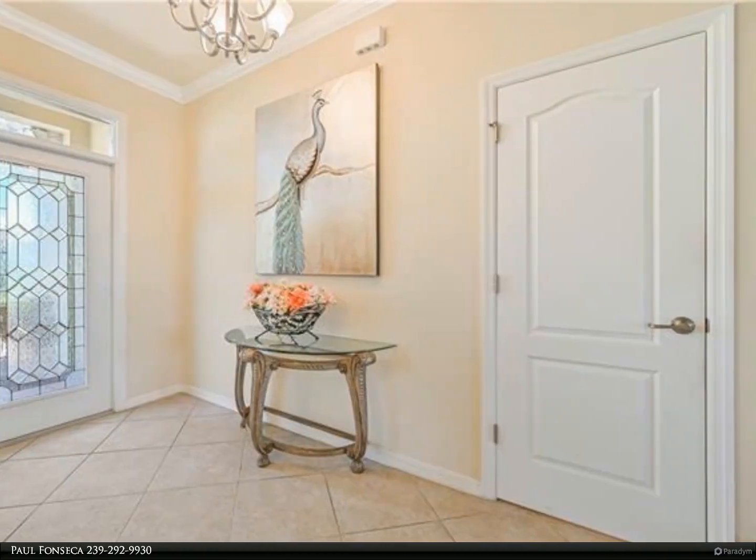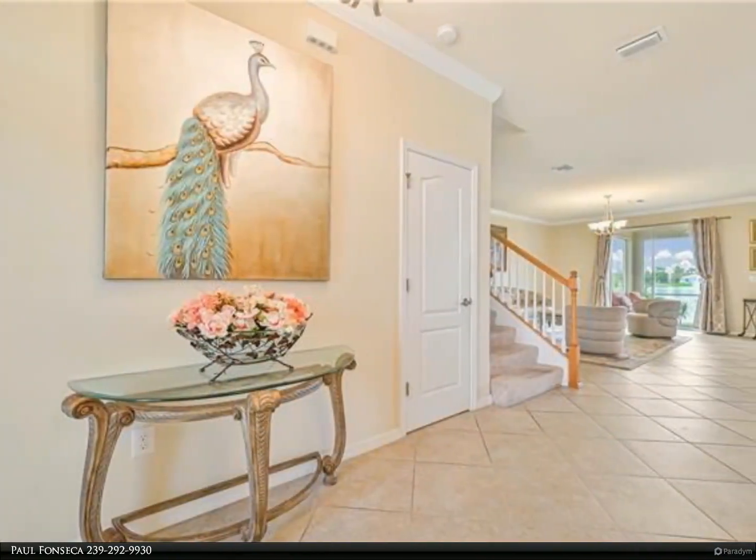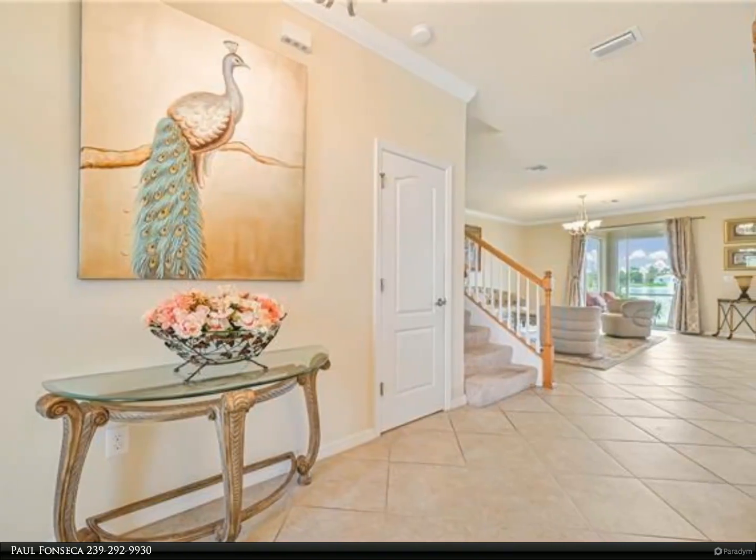Olympia Pointe offers tons of services including lawn/land maintenance, 24-hour gate, recreation facilities, etc.